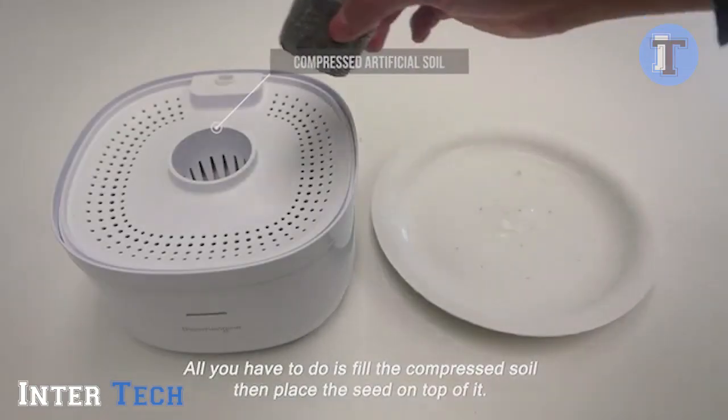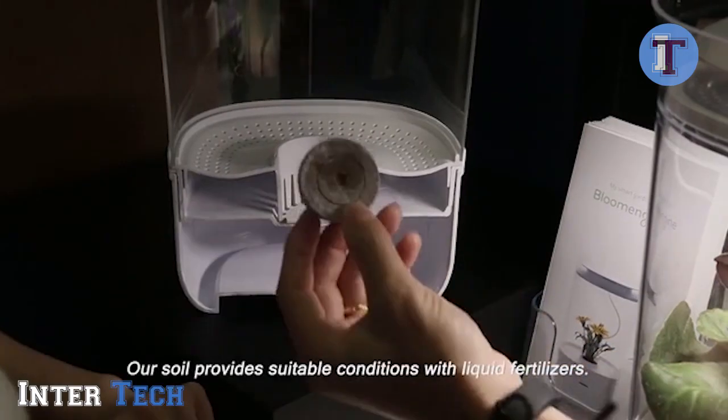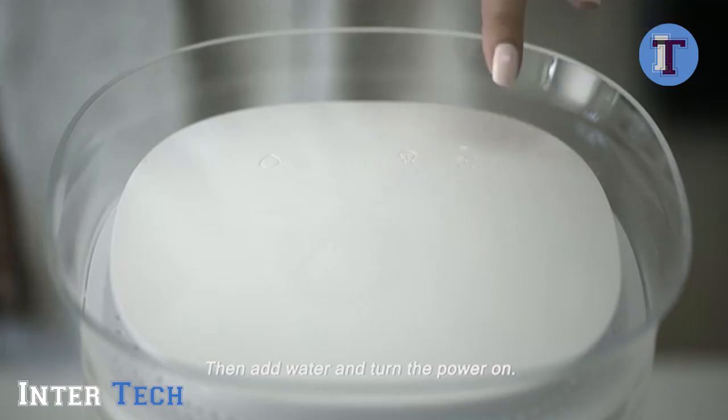All you have to do is fill the compressed soil, then place the seed on top of it. Our soil provides suitable conditions with liquid fertilizers. Then add water and turn the power on.